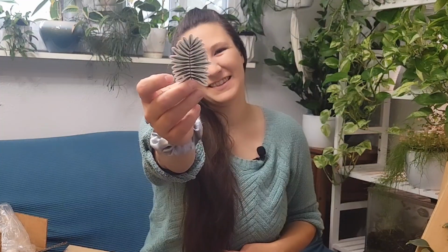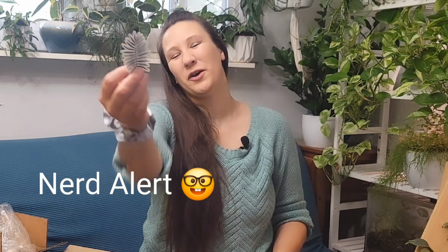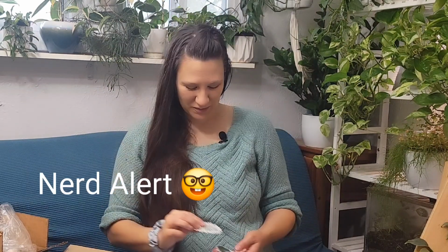I don't know, is this some sort of epipremnum that's super fenestrated, or is it some sort of fern? Who knows? But cool stickers. I'm excited for them. It's the little things in the packaging that do it. Of course, I'm excited for the actual plant too. So let me get on that.